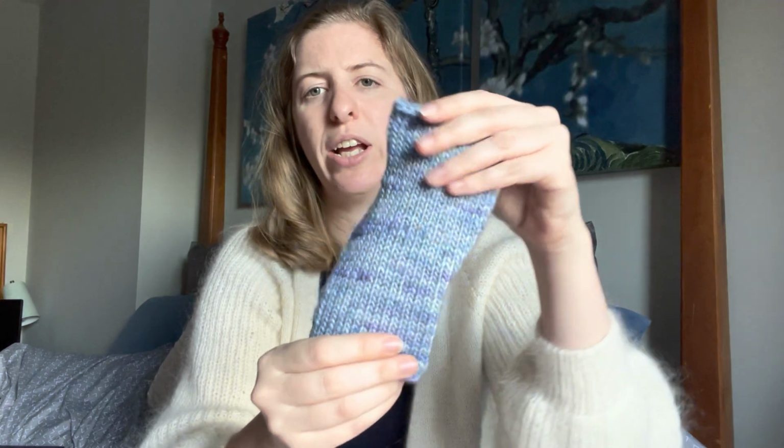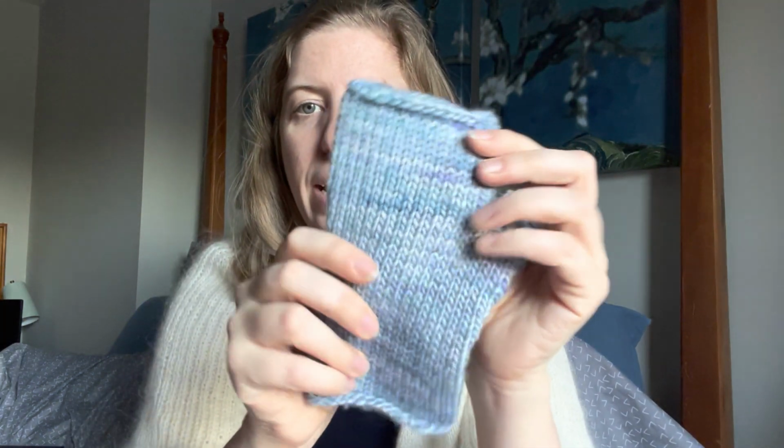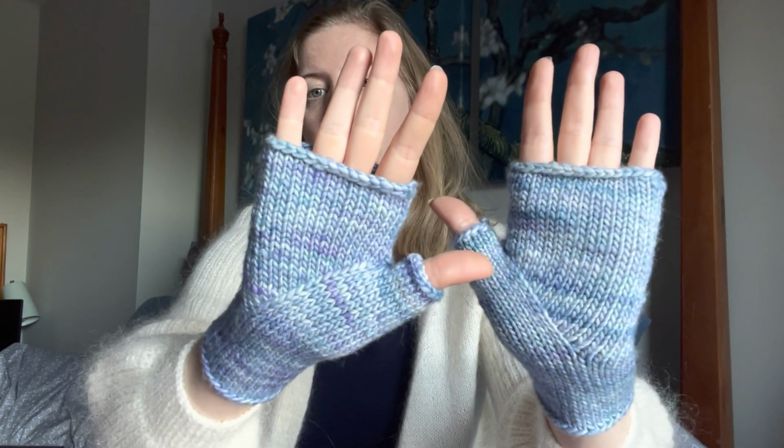So Malabrigo Mecha is technically a light bulky, but I feel like it's not really bulky. It is more like an Aran weight. That being said, this is a really tight gauge for the Mecha, but it works out because then they're really warm and super, super soft. I did end up washing them to loosen them up a little bit because when I first knit them, they were very, very tight. And so now they stay on, they're really warm, they're cozy, but they have a little bit more flex. And so I am super happy with them.